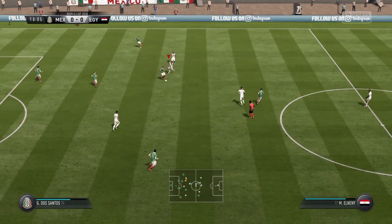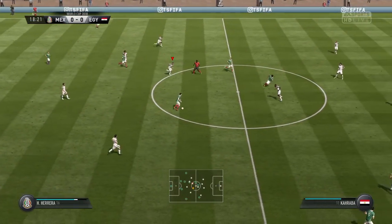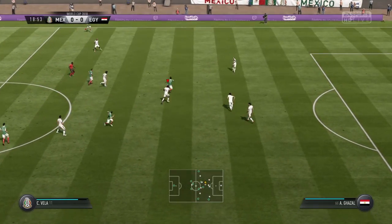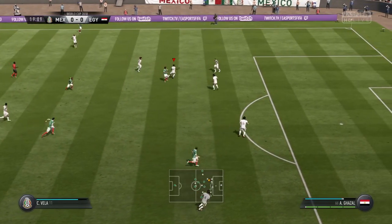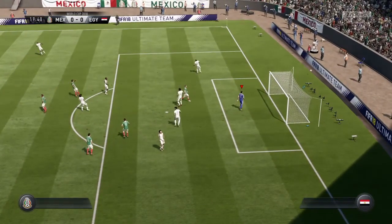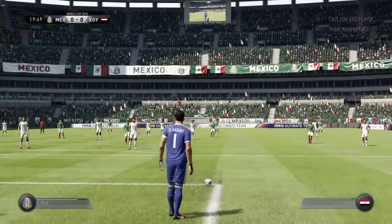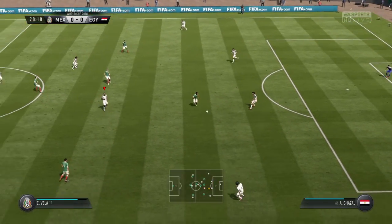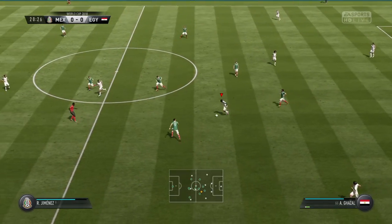Now they're pressing in at him. Hector Herrera. Now, can he take them on? Herrera. Jimenez! Well, give him credit for having a go, but it was nowhere near the target. Yeah, he took responsibility, didn't he? And he'll be hoping it's a bit better next time.